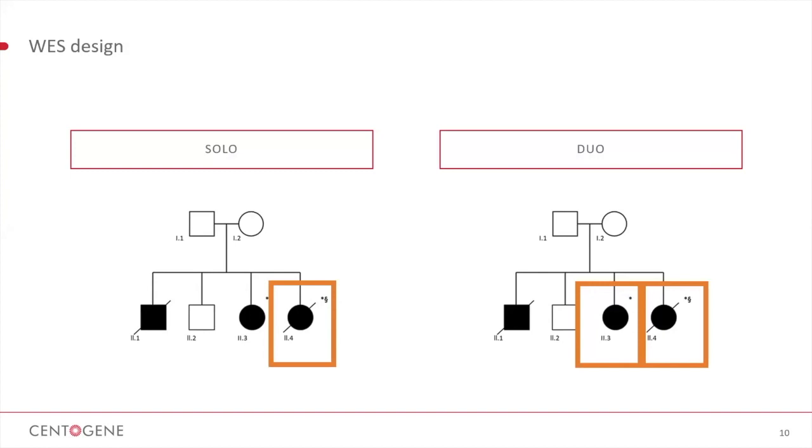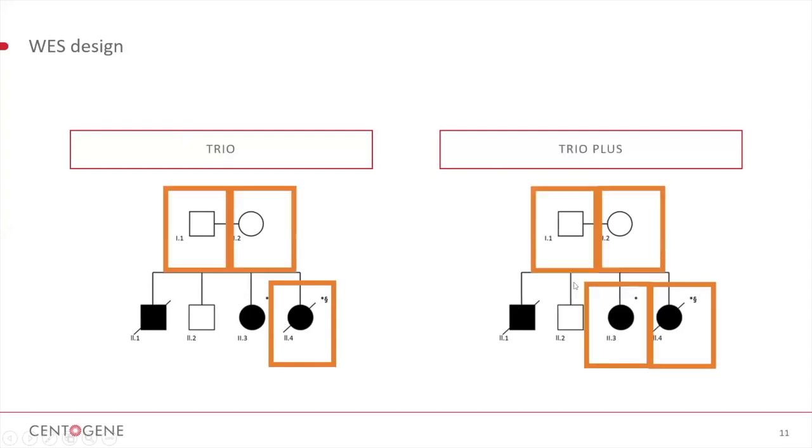So what are the different designs of whole exome sequencing? We have the solo, which can be performed on the index. We have the duo, which can be performed on two affected, or in an alternative scenario in X-linked disorders, on the mother and the affected male child for confirmation of mode of inheritance and the segregation of variants in X-linked disorders.